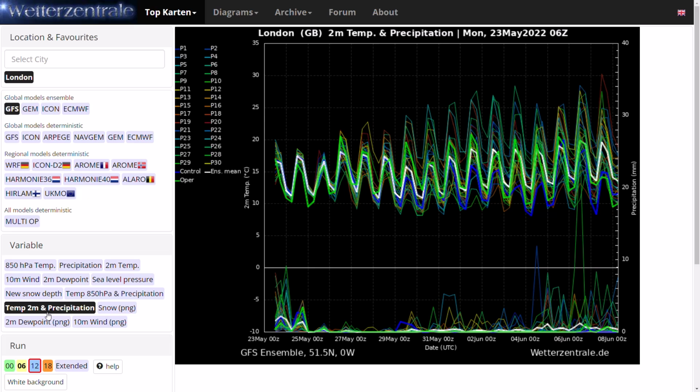We can see massive temperature shifts in very close proximity. Along the east coast, could be 10, 12 degrees. You come 50 miles inland, and it could be 18, 19 degrees. So that is something we do need to keep an eye on. And again, all depends on the exact wind direction and flow.